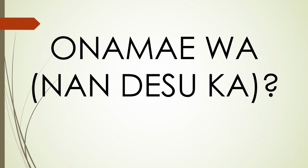In truth, onamae wa is the shortened version of a full question. A full question sentence in Japanese might look something like, onamae wa nan desu ka? Nan in Japanese means what? Des, as we already learned, is the Japanese version of to be and can mean is, are, or am, depending on the sentence it's used in. Ka is a short word that is added to the end of a sentence to make it a question.